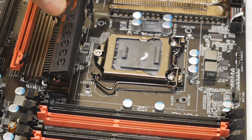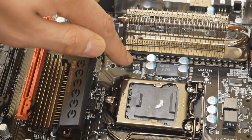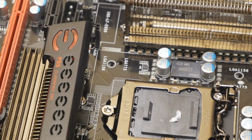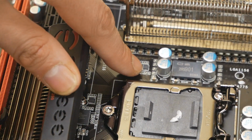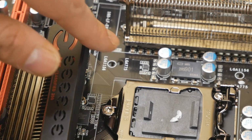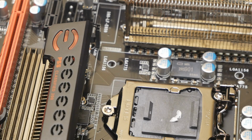Based on the information I found on the internet, the Clarkdale cold boot bug and cold bug modification should be over here. I will make a separate short video about it, but you need to actually short one of these resistors over here. You can use a wire, or you can just use solder across that resistor to make it 0 ohms, and it should work.